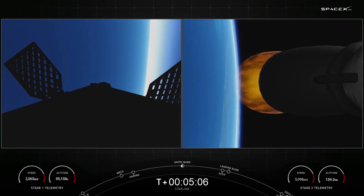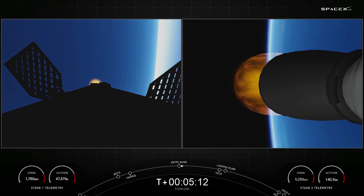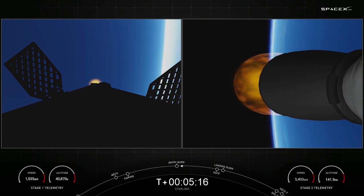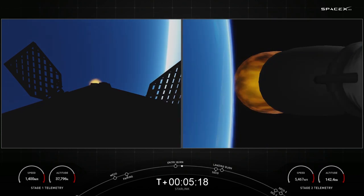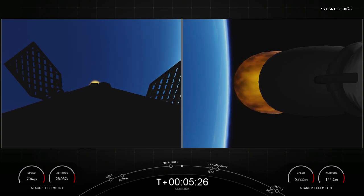Stage 1 FDS has saved. Stage 1 entry burn startup. So on screen, we have started the entry burn. This burn is expected to last for about 20 seconds. Earlier, we saw the vehicle on the pad, and the first stage was basically covered in soot.